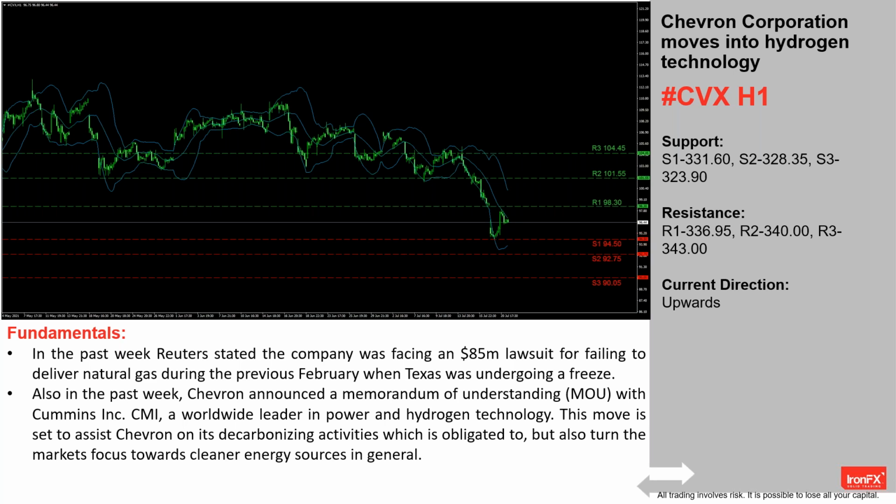In the past weeks, Reuters stated that the company was facing, I'm going to start with something a little bit negative, because we have to give you realistically what is happening, and we have to give you accurate information. So, Reuters stated the company was facing an 85 million lawsuit for failing to deliver natural gas during the previous February when Texas was undergoing a freeze. It remains to be seen if this case will have impact or not on the company, as this is a matter which is still in its initial stage.